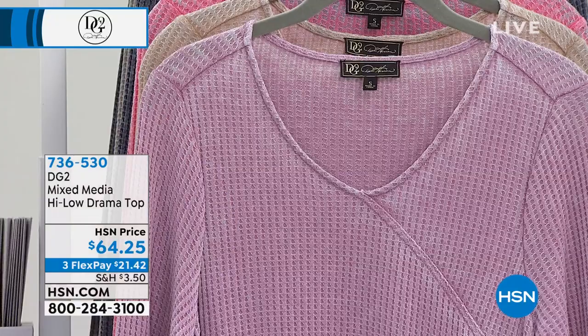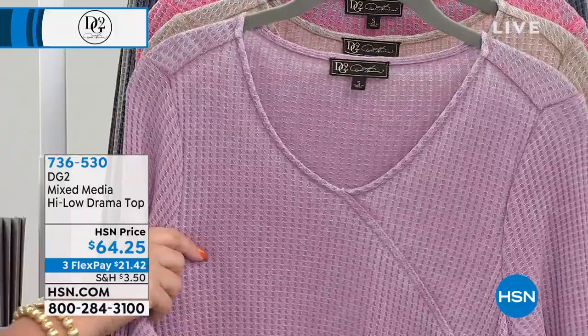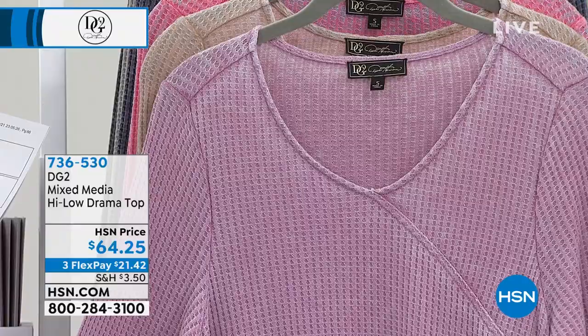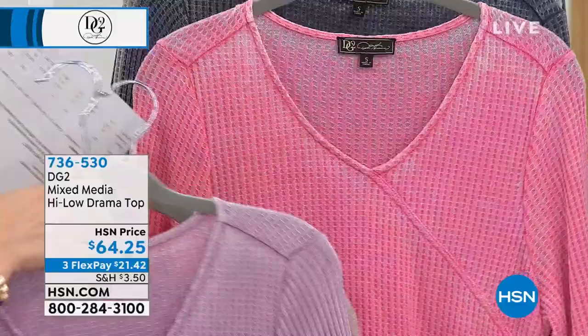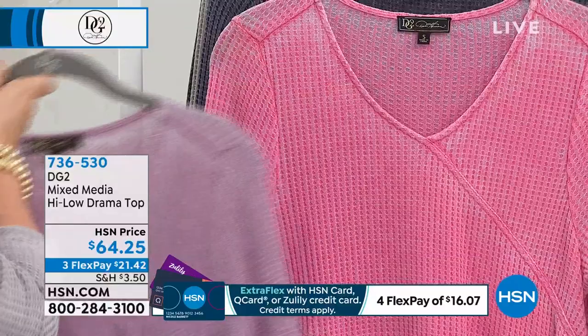So let me go through the colors. This is called Rose. Really pretty, soft, cosmetic color. And, or is this the amethyst? I think this is the amethyst. Yes, it's the amethyst. It has like a little purple. And then this is beige. And then this one is the rose. And I'm actually gonna hold them next to each other. So you see how purple it is when it's next to it. So this is the amethyst. And then this one is the rose, which I really love this one too. I love all of them.